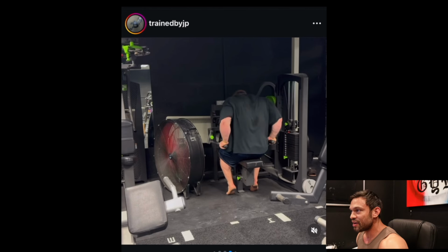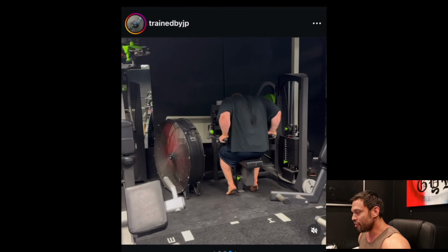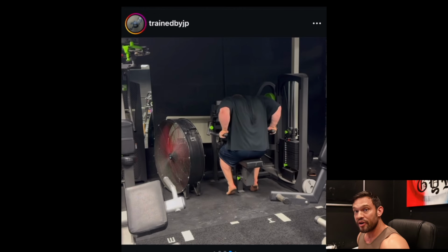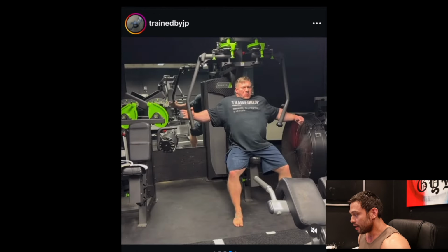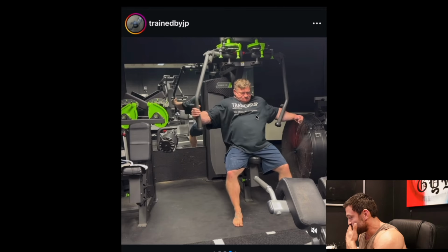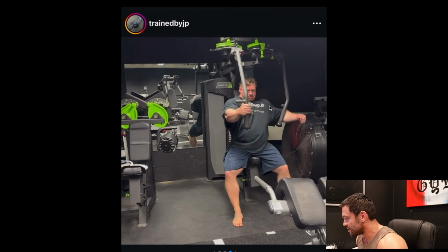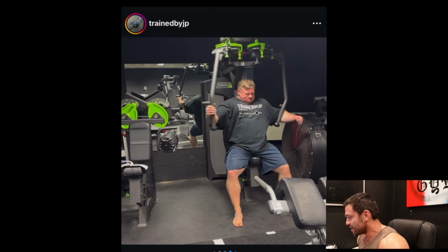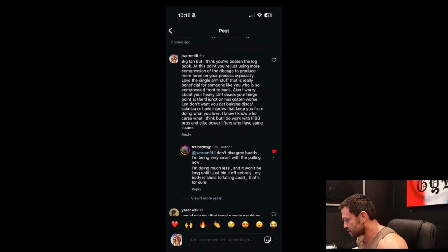So that's one of the reasons I really don't love the logbook, is because you can push up your numbers, but you can do it by getting things involved that aren't the target muscles if you use more compressive techniques like this. Now, I really like this because this is a single arm move and he's not able to do the same technique. So he's got one side expanding as the other is compressing.